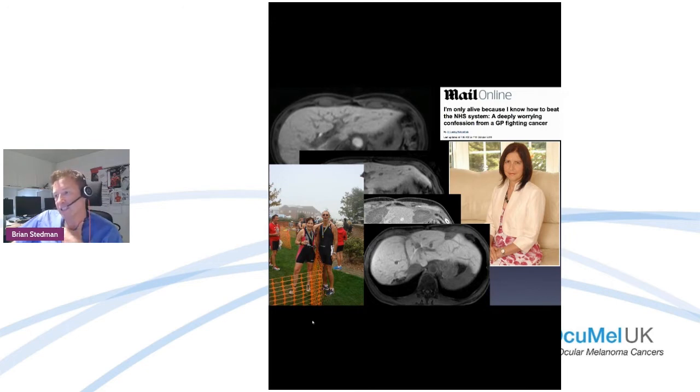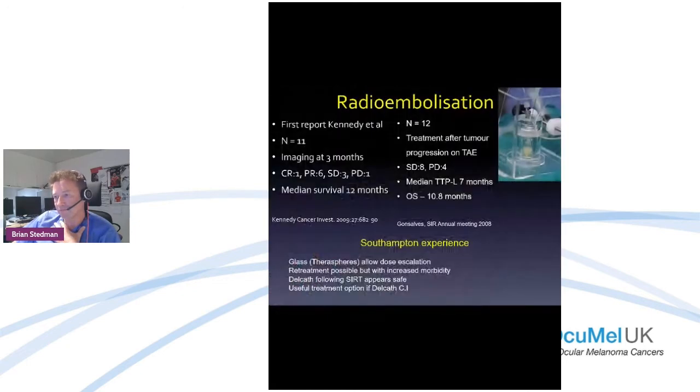Sadly, Leslie's since passed away, but she responded very well to SIRT, and we managed her liver disease over a number of years, over 5 or 6 years, with ablation, radiofrequency ablation. And she only had access to that because of her medical insight, and by pushing, which I think is to our discredit as a medical community.